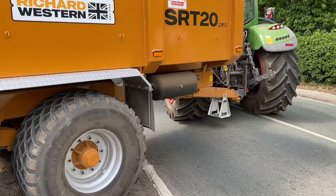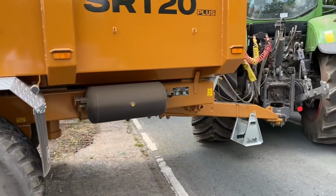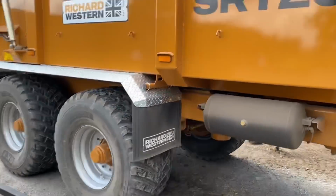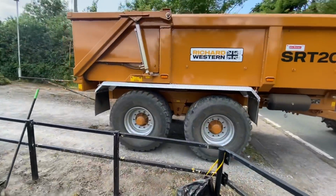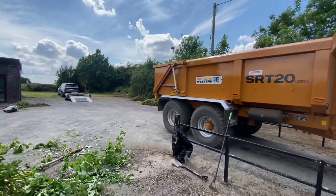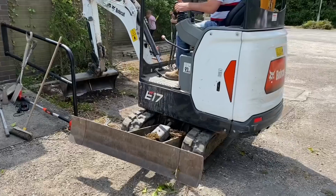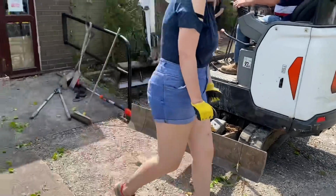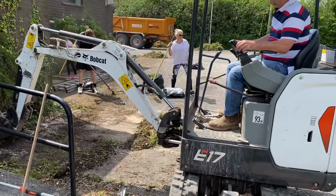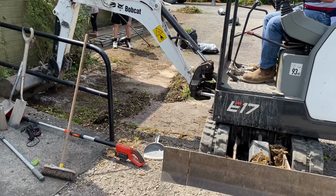Hope you're not scuffing that drawbar on this trailer. Gonna put the rubbish in this now, take it back for the wood chipper. We don't like manual labour, do we? The noise is, it's like someone scratching a plate in it.